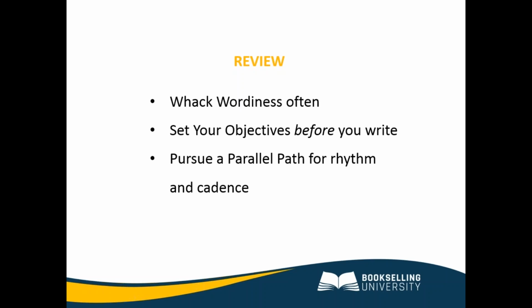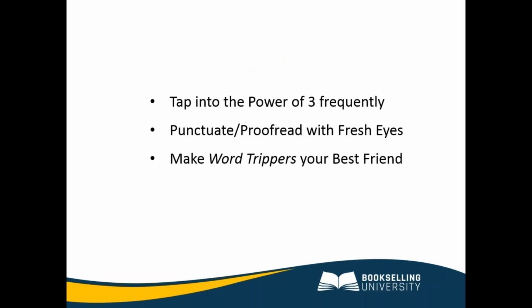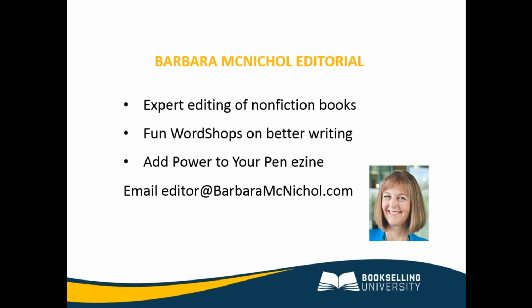Also, you want to pursue a parallel path so you can create a rhythm and a cadence in your writing. It's not jarring for people. It just seems to fit and follow that path. You want to tap into the power of three frequently. Our society loves it, so take advantage of it. Threes are more memorable than fours and fives and sixes, so tap into the quality of three. Also, you want to punctuate and proofread with fresh eyes and make word trippers your best friend. And I say that because I have created a word trippers book that I recommend highly.